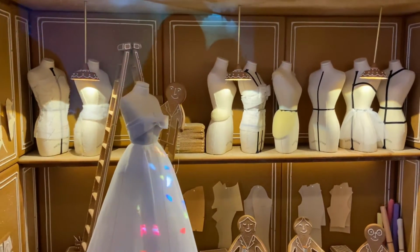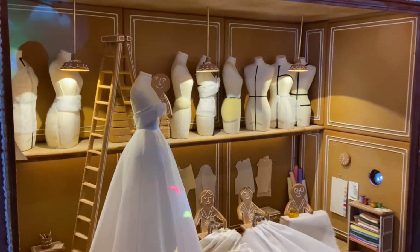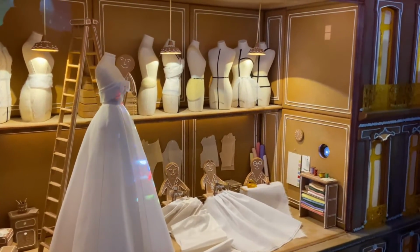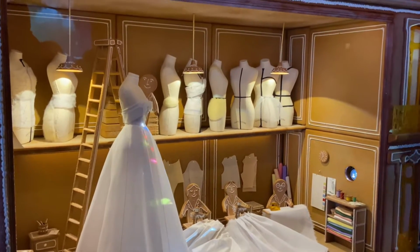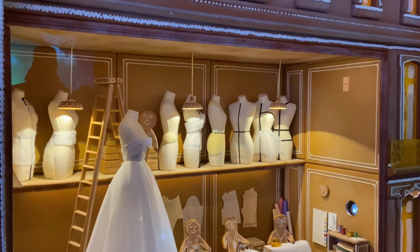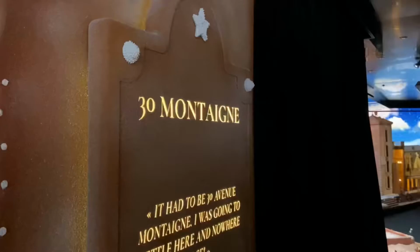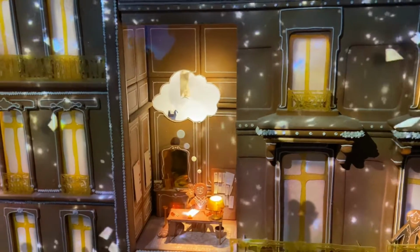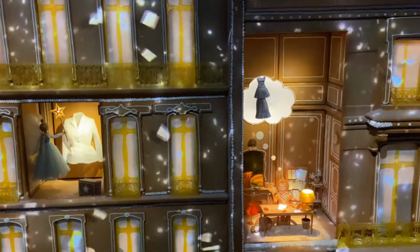With all of the busts of the different clients made to be the exact size and shape of their bodies, so that clothes could be made to measure and fit perfectly. Haute Couture is still available today in Paris at 30 Avenue Montaigne. And the story continues. It had to be 30 Avenue Montaigne. I was going to settle here and nowhere else.